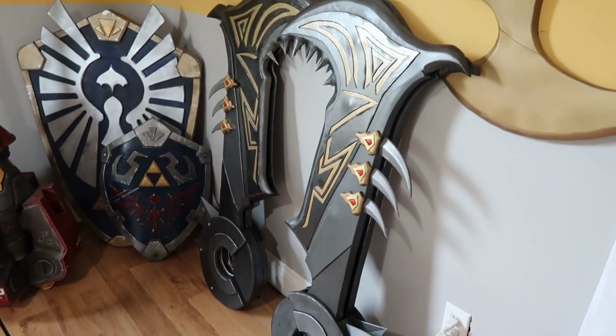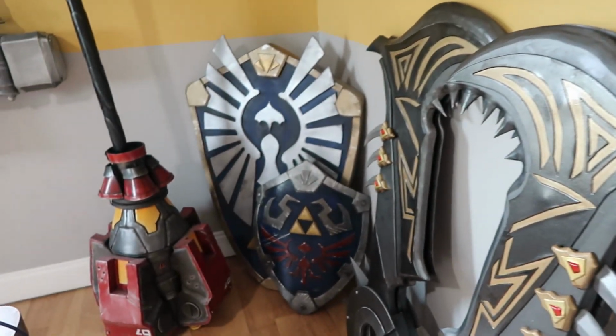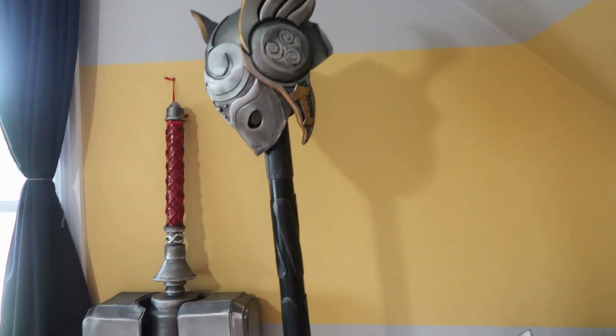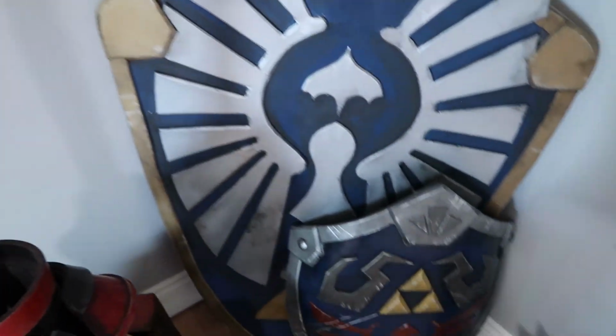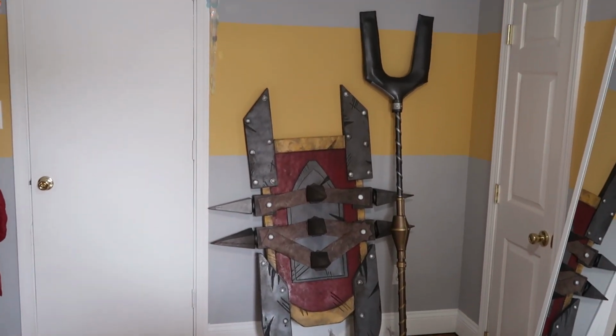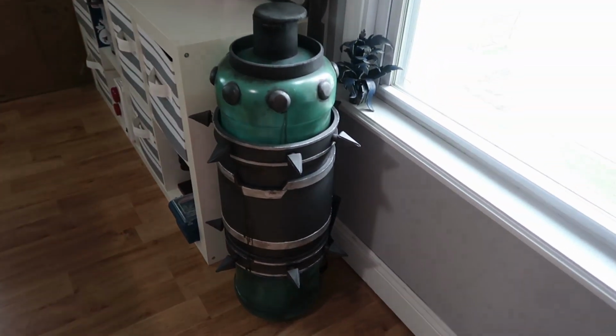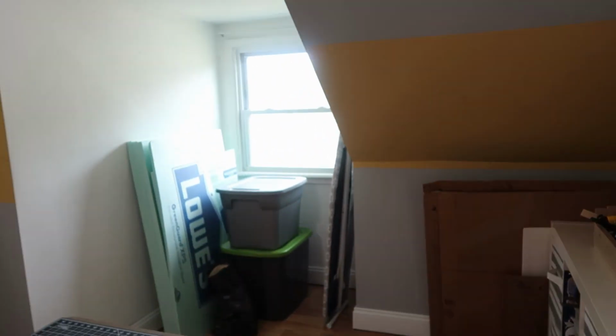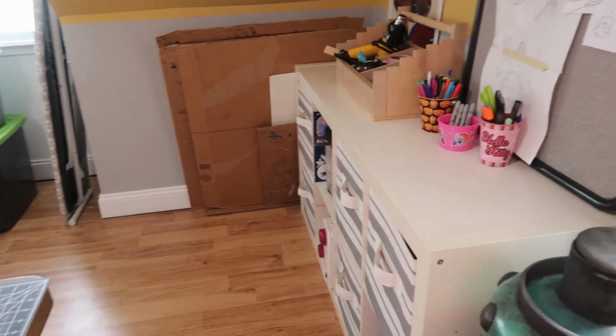I keep big props in the room as opposed to storing them in the garage or something where they might get hurt. So I have my shields, my axes, my Brigitte hammer, this is my Singed tank, and then I also have my Singed shield over here. They just live in here as decoration basically because they don't really have anywhere else to live. Obviously I have two really nice windows for natural light. I love them so much.